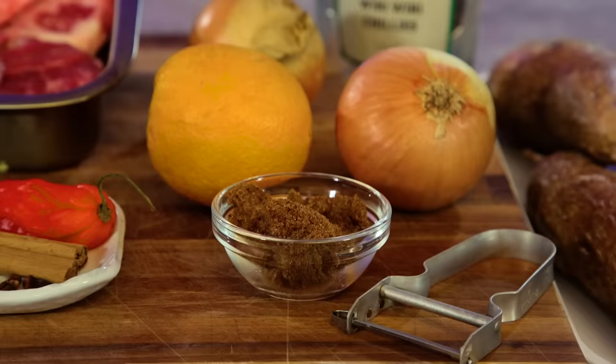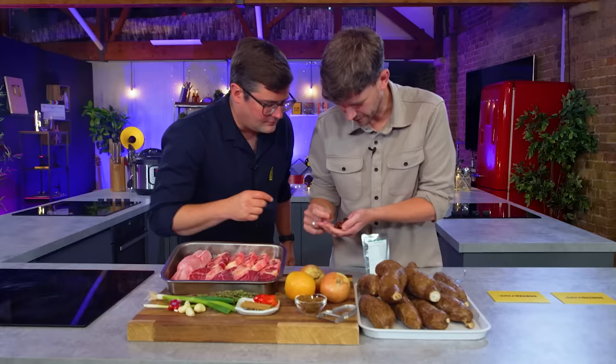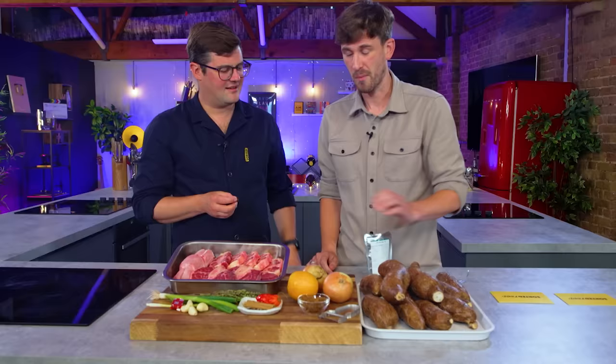Okay, so we've got some brown sugar. Spices, we've got some scotch bonnet. A sun-dried chili? Am I going to do this? I don't think so. You're probably going to. No, you're not. I did it. Oh, wow, you shouldn't have done that. Like all dried chilies, it goes straight in your nose first. Why did you do that? I don't know.